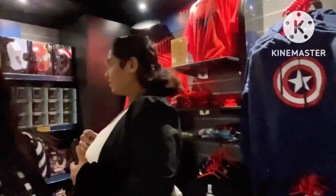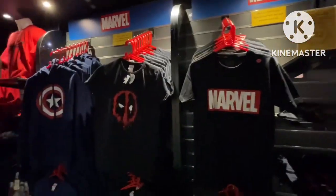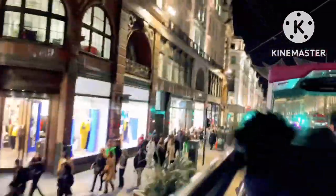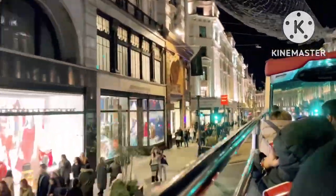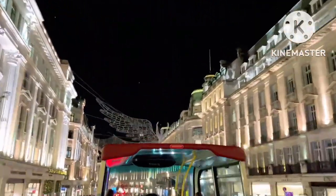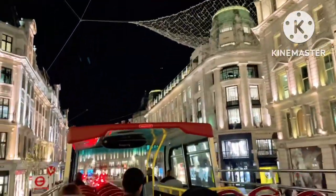So finally I finished seeing the Madame Tussauds Museum, and here you can buy some gifts like Marvel, Spider-Man, and some keychains for your loved ones. And now it's time to go out and catch the Big Bus, that is, hop on to the Big Bus again. As we bought the ticket, it will last for one day. So now we are again going to the Big Bus and going back to see the London Eye night view.